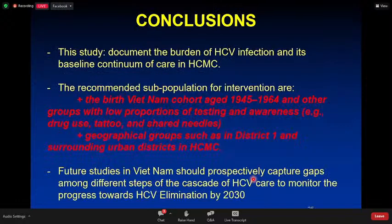So the final message from this study: I believe that this is the first large-scale study in Ho Chi Minh City, with the number of people examined up to nearly 20,000 people. And this is a good document to show people about the burden of HCV infection and its baseline continuum of care in Ho Chi Minh City.